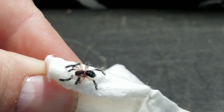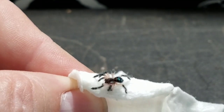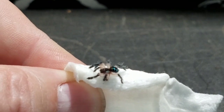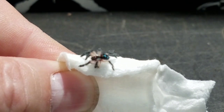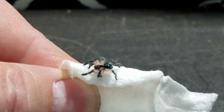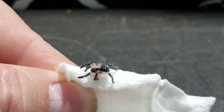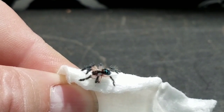I know that focus is probably going in and out on me. Sorry for the shaking. I'm trying to hold my arm up over top of the microphone here and stay still. So yes, we have a T. seladonia in the collection here. It was actually a little bit bigger than what I thought it would be.